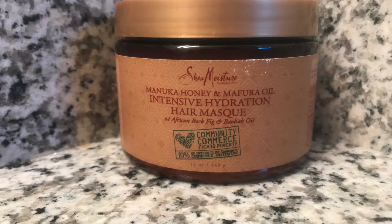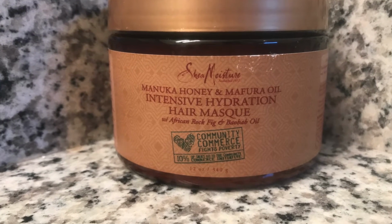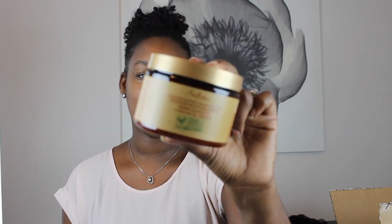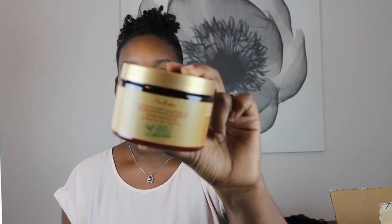So I got the Shea Moisture Manuka Honey and Mafura Oil Intensive Hydration Hair Mask with African Rock Fig and Baobab Oil. I have been waiting to try this for a long, long, long time. I cannot wait to try this one, but I guess I will have to wait because I'm gonna do my Jamaican Black Castor Oil line first. And this is the only product that I picked up from this specific line.